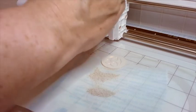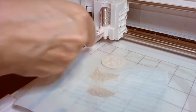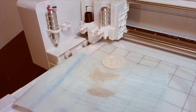Now I'm using the new tool to remove that edge, and it's really interesting. I tried to zoom in a little bit so you can see it.